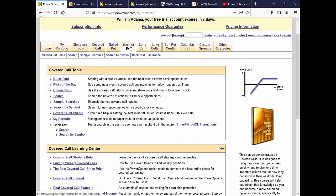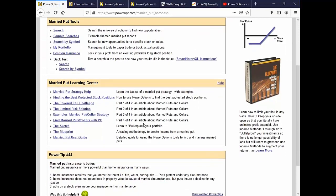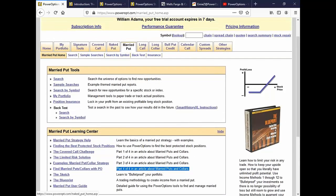In the Married Put tab, click on the Married Put tab to go to the Married Put Learning Center, Martin. Here is where those links are again for the covered call. This is the covered call challenge, the problem with covered calls, which is why I sent that to Trader Rick. The limited risk solution: how the Married Put solves the problem that investors experience long-term with the covered call strategy. Look at the Married Puts and Collars and how to find Married Puts and Collars using Power Options. That's right under the Married Put tab. Actually, click on the tab to Married Put Home, Martin, and you're all set.